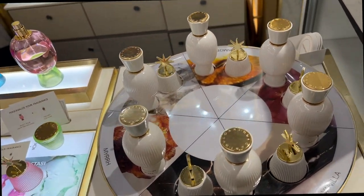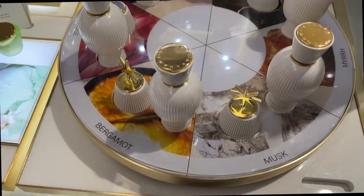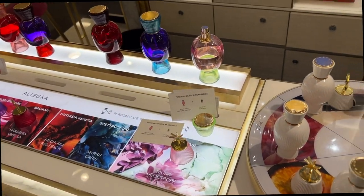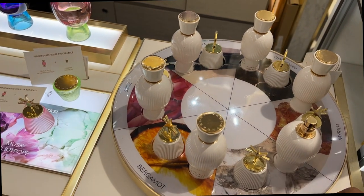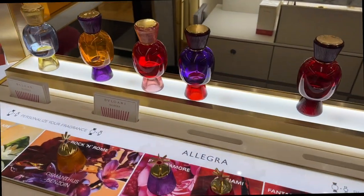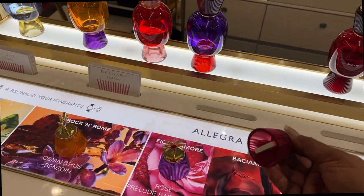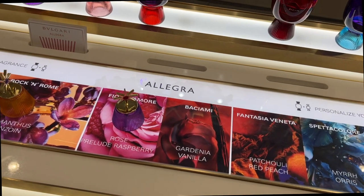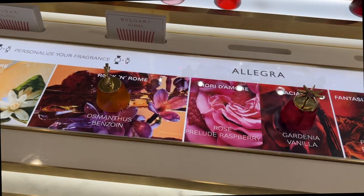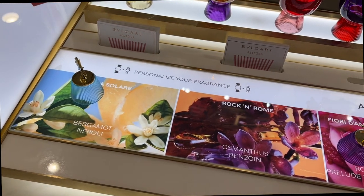Oh, they have myrrh, they have rose. This has bergamot, musk. Ooh, I want to try the musk one. Ooh, that's super musky. It's a very, very interesting, sexy musk. I'm intrigued by this gardenia and vanilla, this red one. Oh, actually, they have the scent caps here, so I can sniff the caps. This is very interesting, the gardenia and vanilla. This one is rose and raspberry. Wow, this is really cool, you guys. These scents are very intriguing.